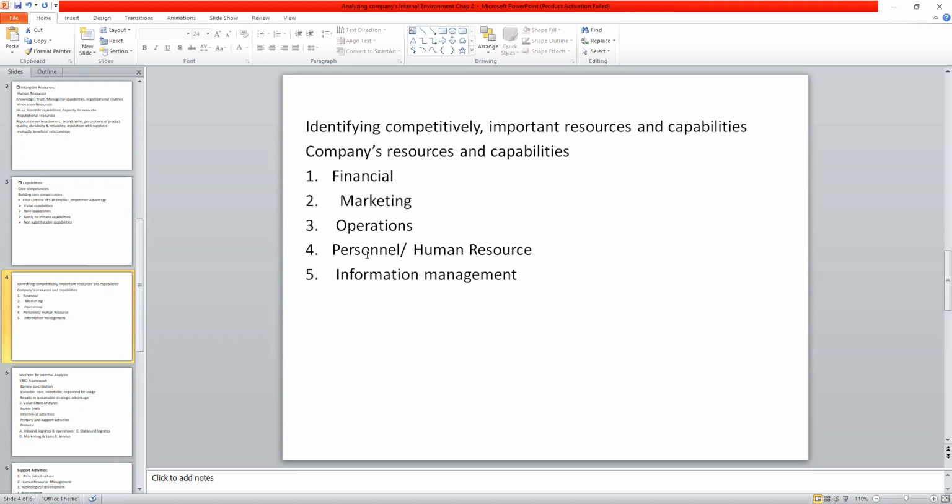Now, here these core competencies can be divided into 5 functional areas. The first one is with reference to finance. That is, it reflects the financial capability of the organization. Now, what all comes into this finance? It relates to availability or usage of funds, management of funds, and all allied aspects that have bearing on the organization's capacity. And from the financial perspective, the company thinks of implementing the strategies.